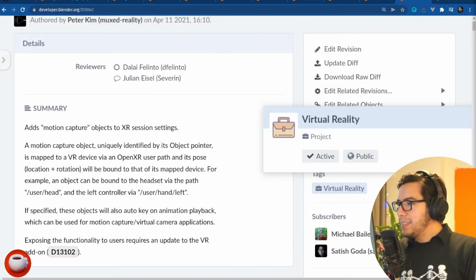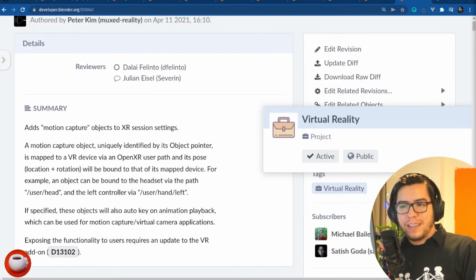Okay, is this the birth of motion capture in Blender?